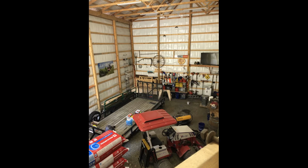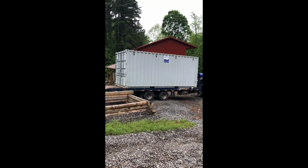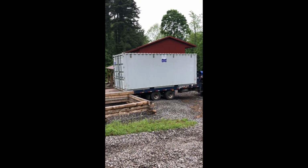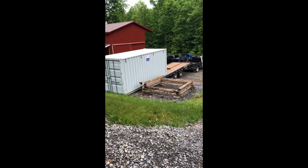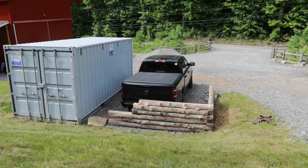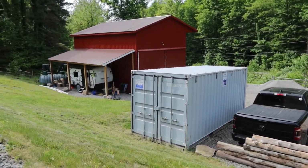Both the barn and the studio had quite a bit of stuff in it when we first bought the property that we actually want to keep. So we rented a storage unit and got it delivered to the property. And we are slowly loading it up with all of that stuff. This way, when we are ready to pour the concrete in the barn, it is completely empty. When we're ready to put water into it, it is all emptied out and ready to go, which hopefully will be very soon. And now that container is quite full.